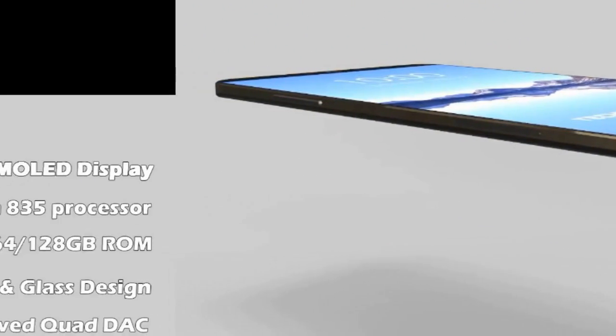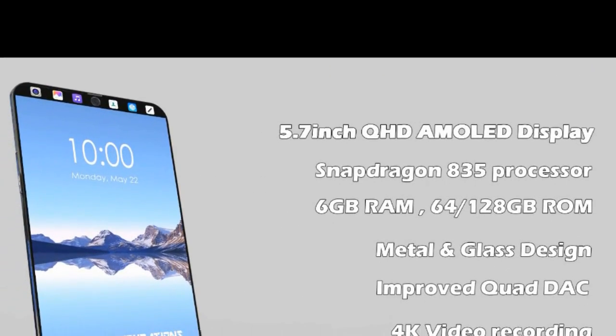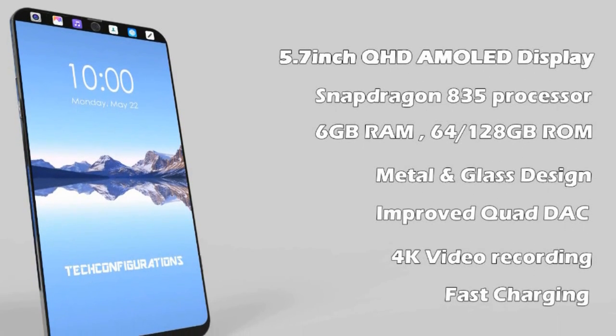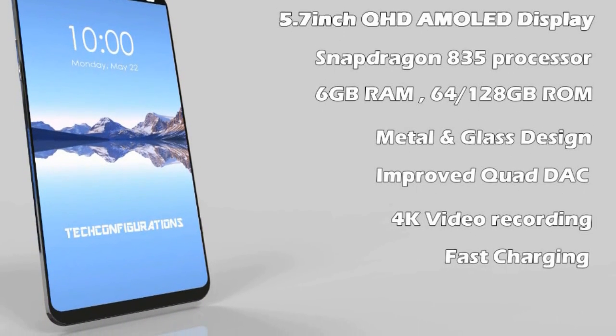According to the patent documents, the secondary screen will still be on the top but will be separated into two, with the camera in the middle. The new approach definitely looks interesting.